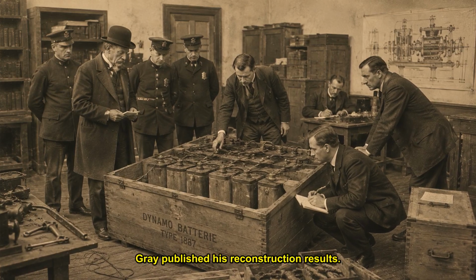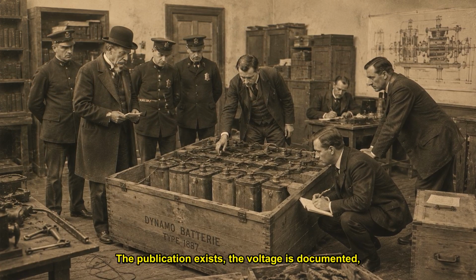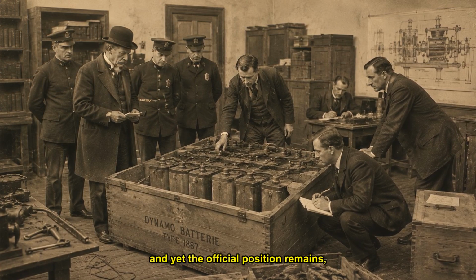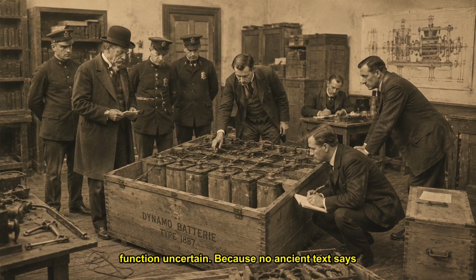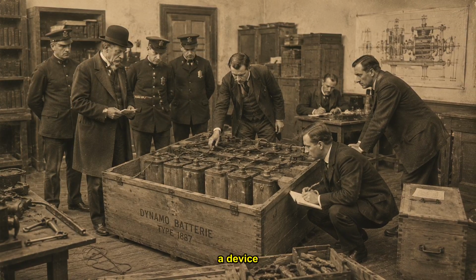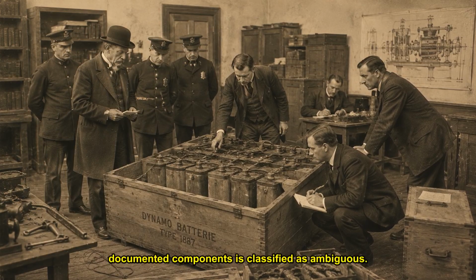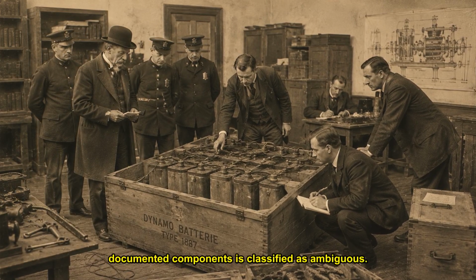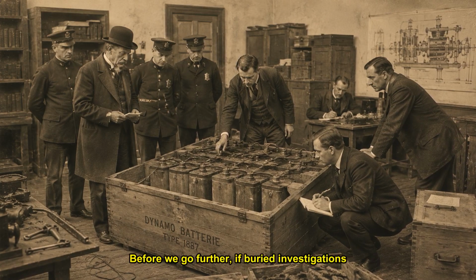Gray published his reconstruction results. The publication exists. The voltage is documented. And yet the official position remains: function uncertain. Because no ancient text says the word battery, the physical evidence of a device that produces electricity when assembled from its documented components is classified as ambiguous. That classification has held for 86 years.